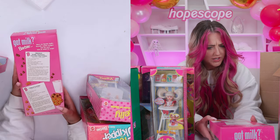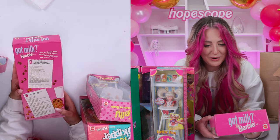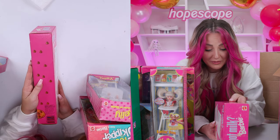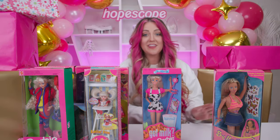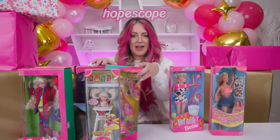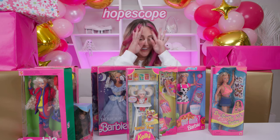Oh, there is a cookie recipe. I feel like I need to try this recipe now. Barbie doll's favorite cookies. Just ask an adult for help. Hey, Tyler. I'm probably gonna need help. 1995. Wow, what a fun box. Okay, we haven't gotten any super old ones yet, but that was a really fun 90s box. I love the whole vibe of the 90s Barbies. Their little pink boxes. This was a fun one.